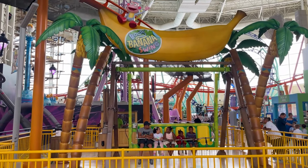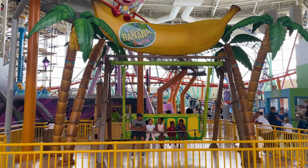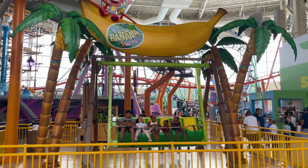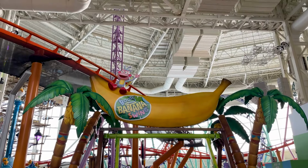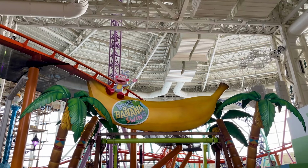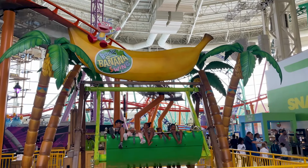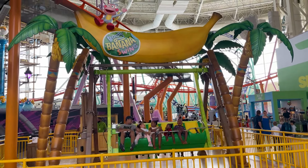But here's the last one, Boots' Banana Swing. This is just a little swing ride for the little kids. Adults can ride with your kids. And there it goes. It just swings back and forth. I love the big banana with boots on top of it. Very cute. Definitely, they did a great job of theming these out. They didn't just put a stock ride in and make it fit the theme; it fits perfectly.